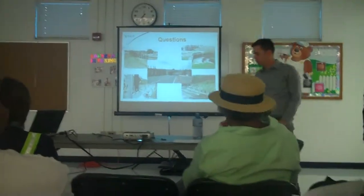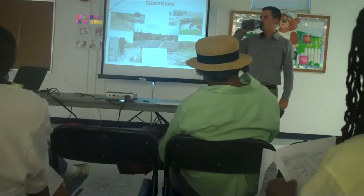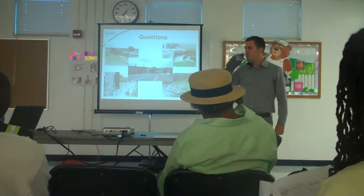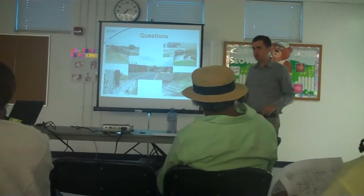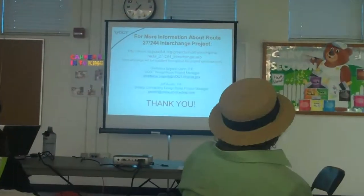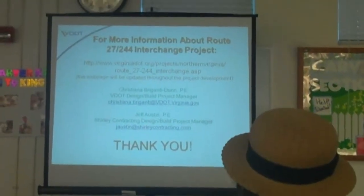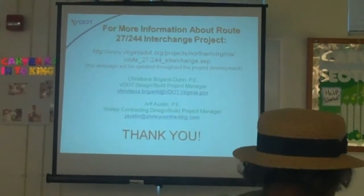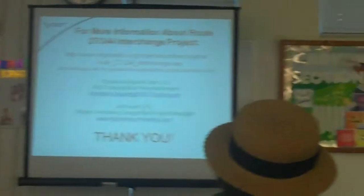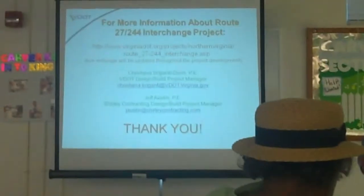I saw that you had the sound barrier on ramp G. Are you going to put anything on ramp E? Is there going to be a sound wall, or will the trees be replaced there? Trees will be replaced. We're just giving a quick overview of the project. If there are any big issues, questions or comments, Tina with VDOT and my boss, the project manager, Shirley, we can direct the questions to, depending on what they are.